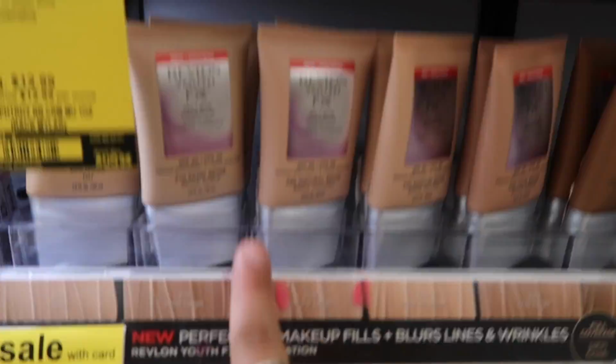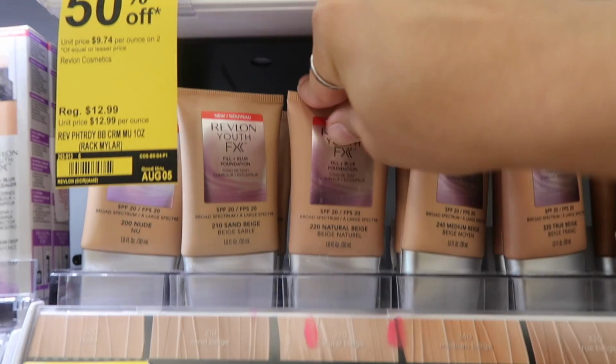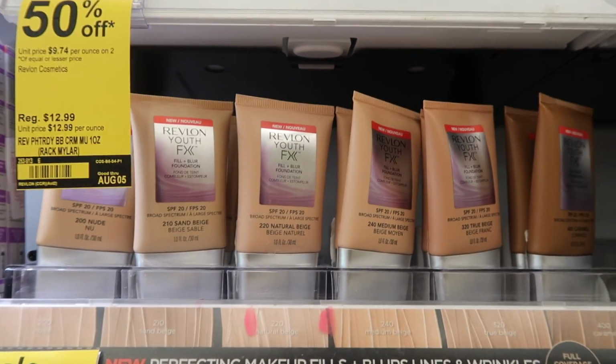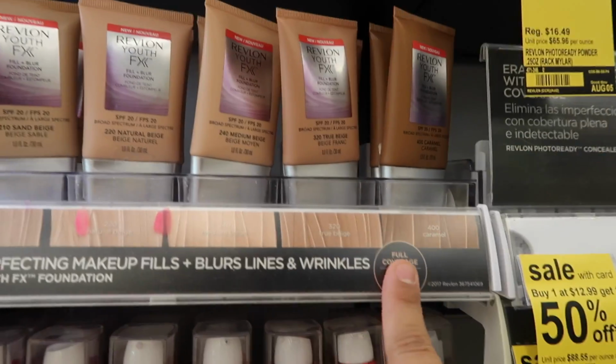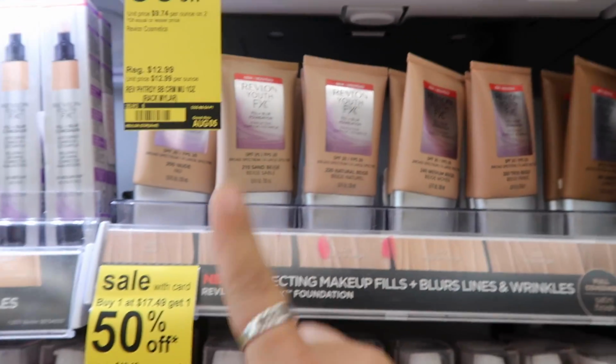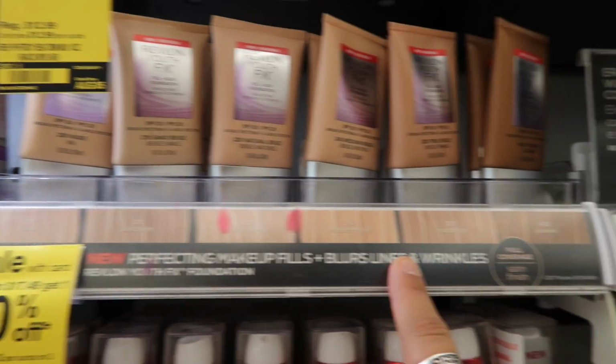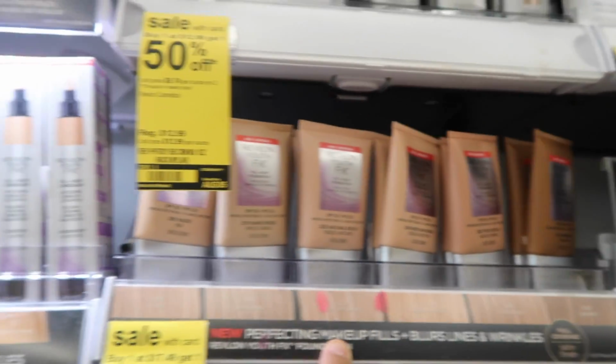Oh no. This one is a foundation blur. These are new, actually. I have neither seen these. I don't think I saw these last time I came. They claim to be full coverage, satin finish. That's something that I wouldn't buy because I need matte finish, not satin. But they are new and it blurs lines and wrinkles.